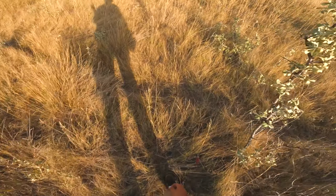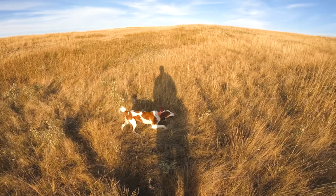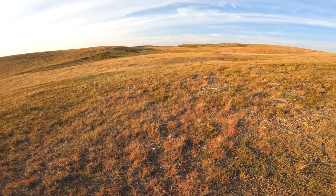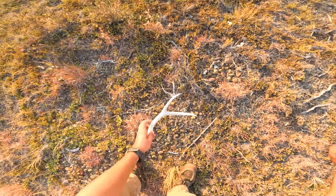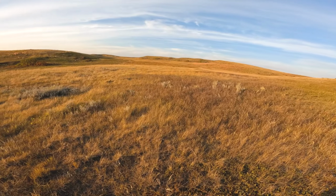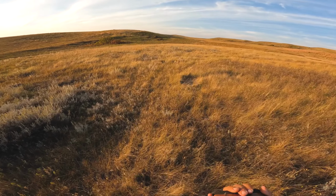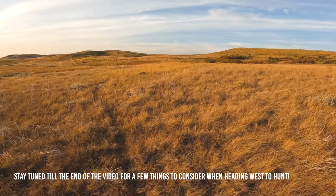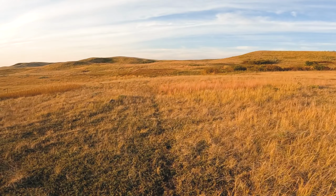Fetch, here. Aspen, here. Good girl, here. Good girl, come on. Nice. Nice. I was just thinking about a shed. This is number 3 for the trip. I was just thinking how I could see a shed laying up top here somehow. And sure enough, I walked right into one. There we go.